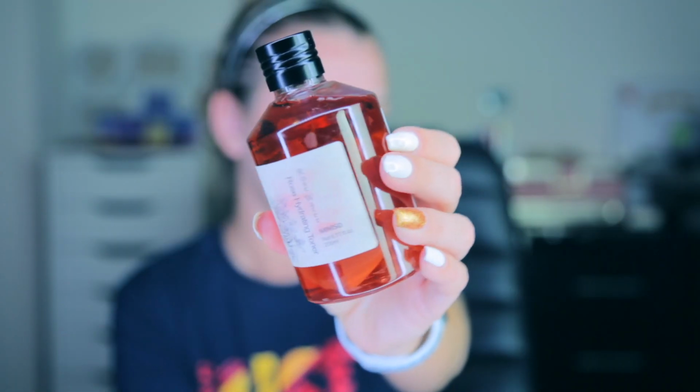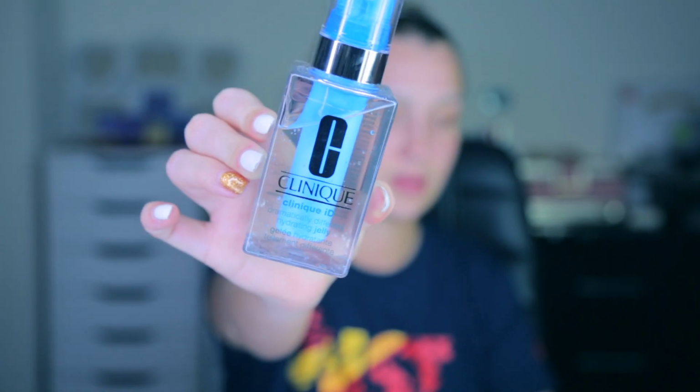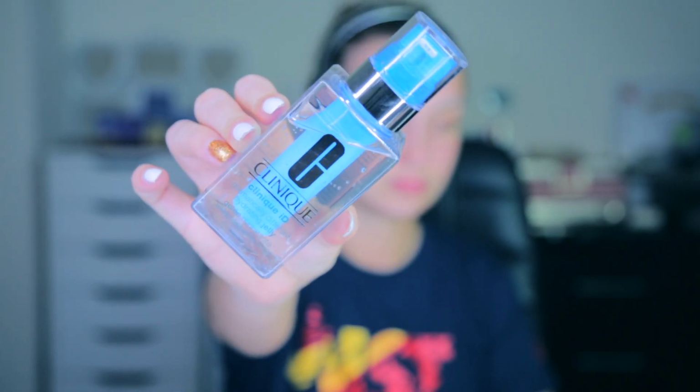After washing off the mud, I'm applying the Rose Hydrating Toner. Whenever we're talking about skincare, we forget about the neck, always. So never forget about the neck, because it's one of the most important things. And then I will apply Clinique Hydrating Jelly. I'm applying it on my face.